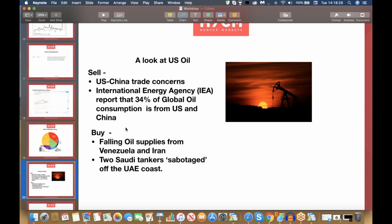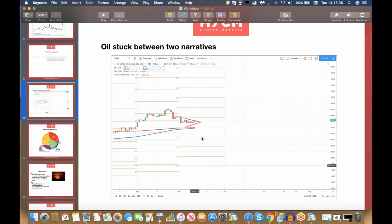So looking at US oil, it's been in the news a lot. Now, there's two different factors. There's factors to sell oil and there's factors to buy oil. That's why it's kind of stuck in this funny crossroads. Okay, you can see on a technical chart.